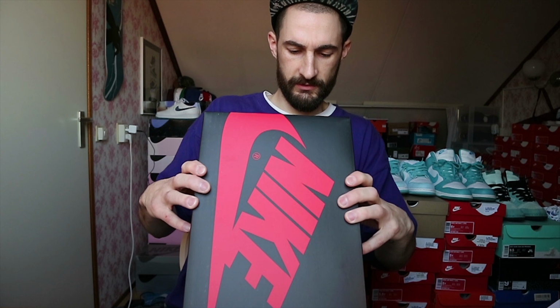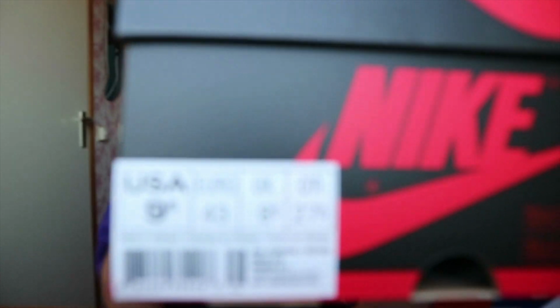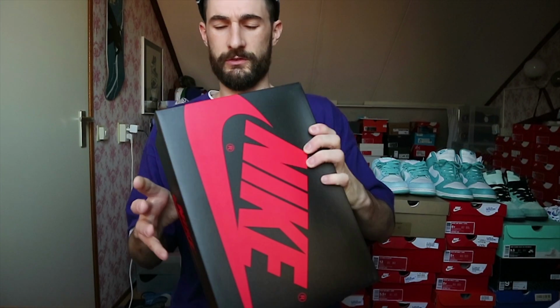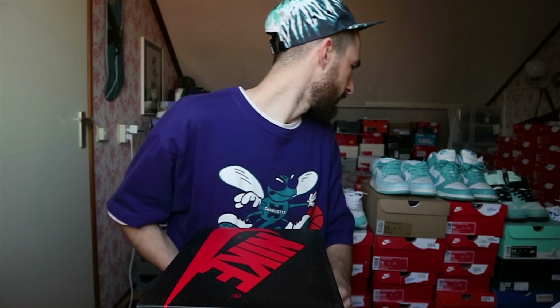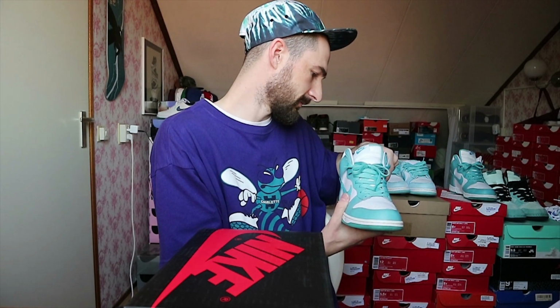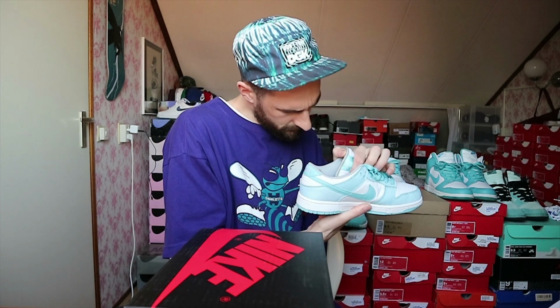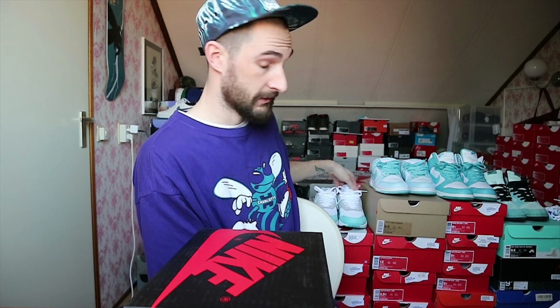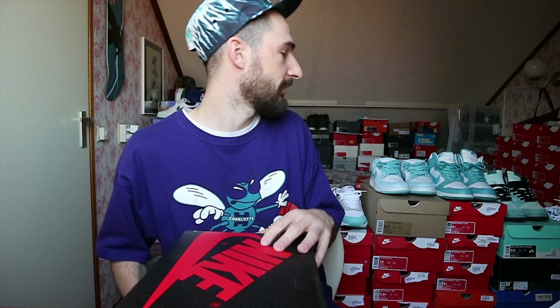Right, so here they are. The Turbo Green, Sail White, and in French, vert turbo, blanc voile, or something like that, I don't know. So here is the box label, so you can see for yourself. I'm pretty curious what the number is. 311. Usually I think colorways like that are like 600 or something. 104. This is 142. This one was 105. Not 600. Wait, 600 was pink, I think. Doesn't really matter.